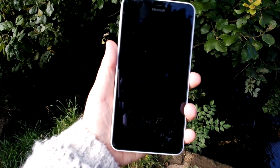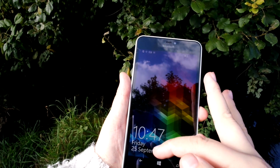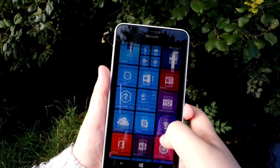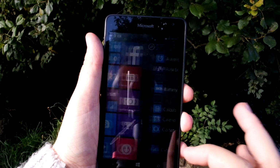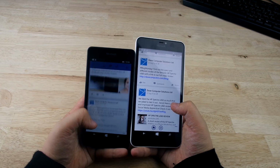Here's an example of them in use in direct sunlight. As you can see, the 640 XL is pretty much usable in the sunlight just as well as in the dark, which is very rare for a glossy phone like this, in contrast to the 535 where it's so dull that you can't really see anything in the light. So the 640 definitely wins as far as brightness and colours go. They are both still reflective due to their glossy display, but that's to be expected.